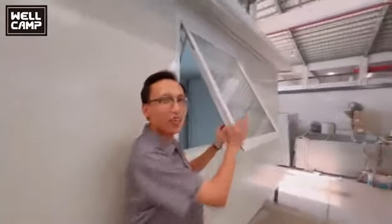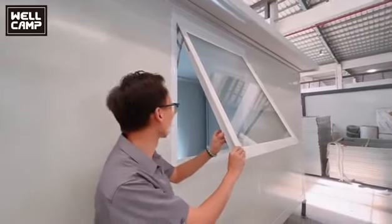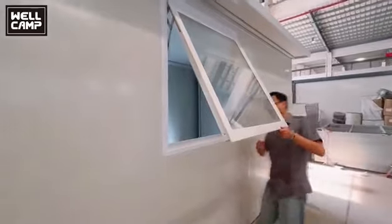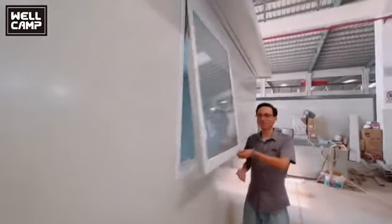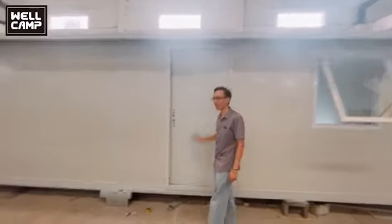And this is our upstream window. It has better waterproof performance than the sliding window. Now we try to close and open it up. It is very convenient. Let's go inside to see what the interior environment is like.